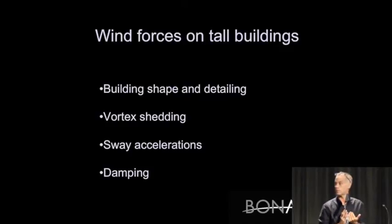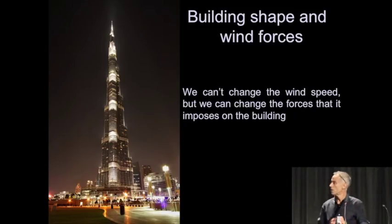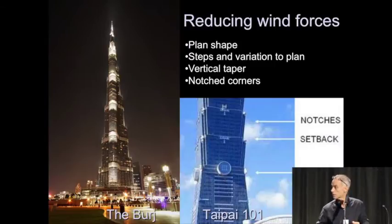Again, it's pretty much more of the same. And then damping, you have a certain amount of inherent damping. I'll explain what that means and talk about added damping. And so that leads on to our solutions of how we fix these issues. All right, so first concept, wind forces. We can't change the wind speed, but we can certainly change the forces that wind puts on the building. Right, now how we do that, we'll cover in this next slide.